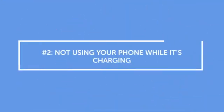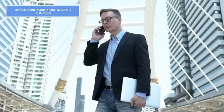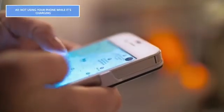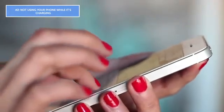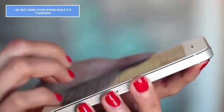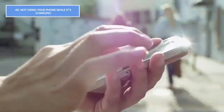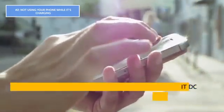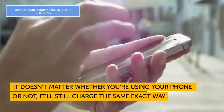Mistake number 2. Not using your phone while it's charging. Tons of people are convinced that if they use their cell phone while it's charging, this will harm the battery's lifespan. Others believe that in this case, the battery won't charge as well as it can when it's not in use. You'll probably be happy to know that this too is a misconception. It doesn't matter whether you're using your phone or not, it'll still charge the same exact way.